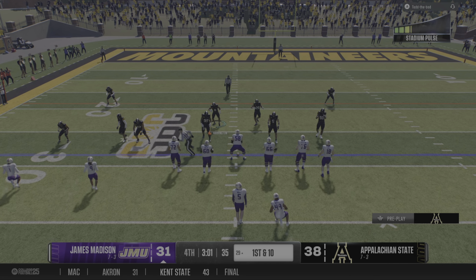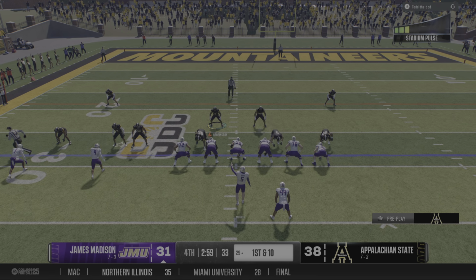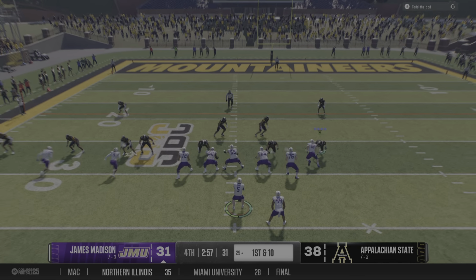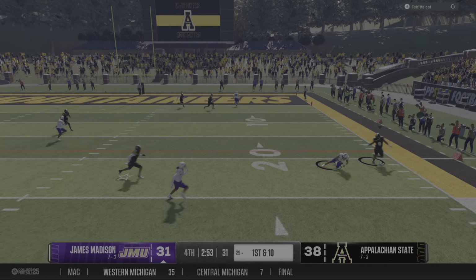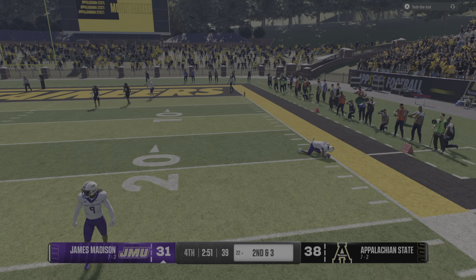Yeah, and these big fellas, man, they can run so well at their size. A lot of times you see these tight ends, they don't necessarily run around you, but so physical to be able to break tackles and then make those extra yards after the catch.